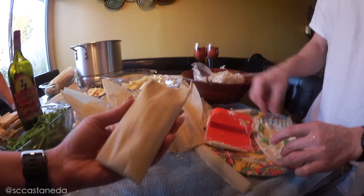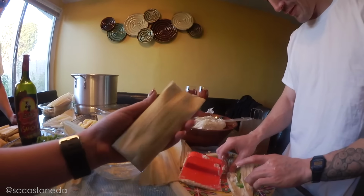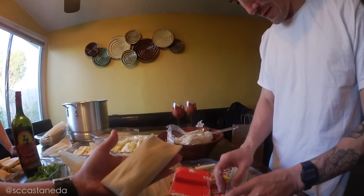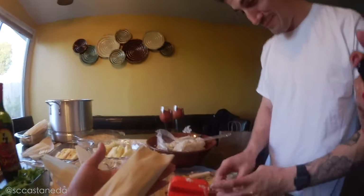Hands are cold. That's beautiful. It's a work of art. What's going on over there, chicken? This is my first tamale of the season. It's beautiful. Can a tamale be beautiful? Yeah, it actually is beautiful.